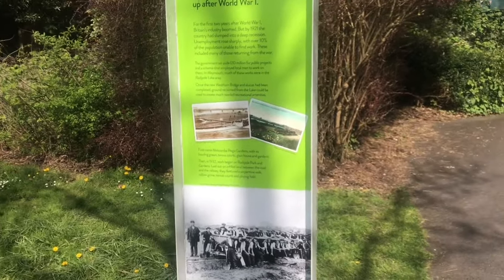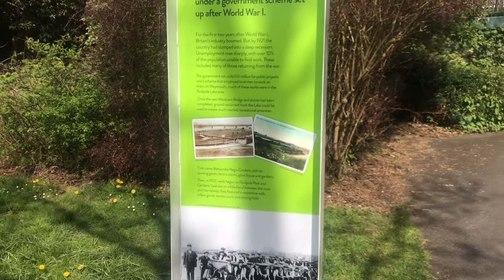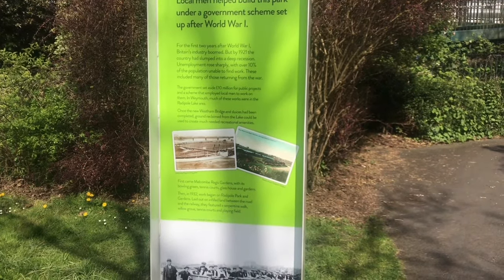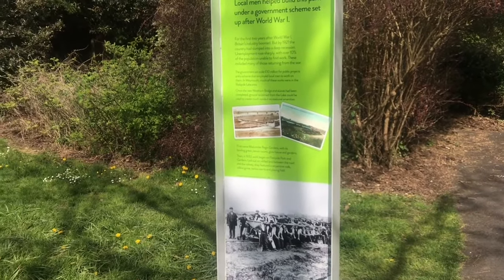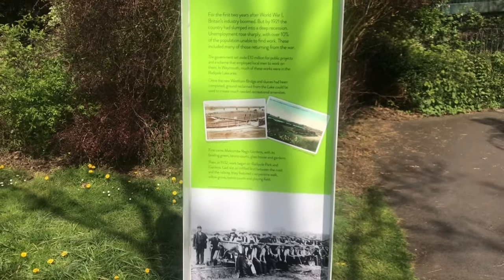This is one thing I didn't know about Radipole Park. Local men helped build this park under a government scheme set up after World War I. These are the new signposts here in Radipole Park, just to give people a bit of a background on the park itself. I'll read what it says here.